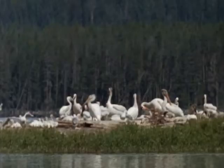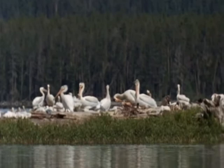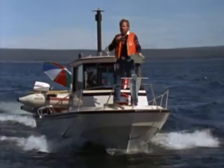The presence of adult cutthroat trout, the pelican's main prey, has allowed this colony to survive. We also do our part by moving on.